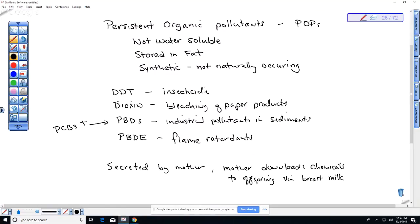Now there's one that's not organic. What do you have to be concerned about if you eat lots of salmon or lots of tuna? Mercury, right? So mercury is not an organic, persistent organic pollutant, because mercury is inorganic. But mercury is another one.